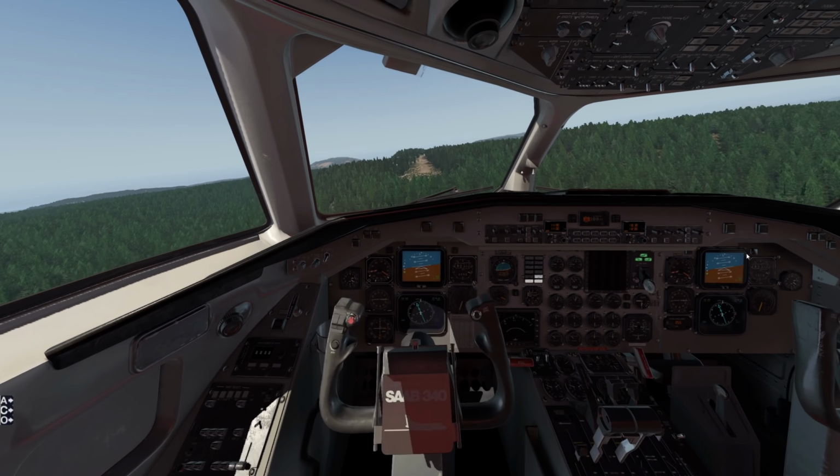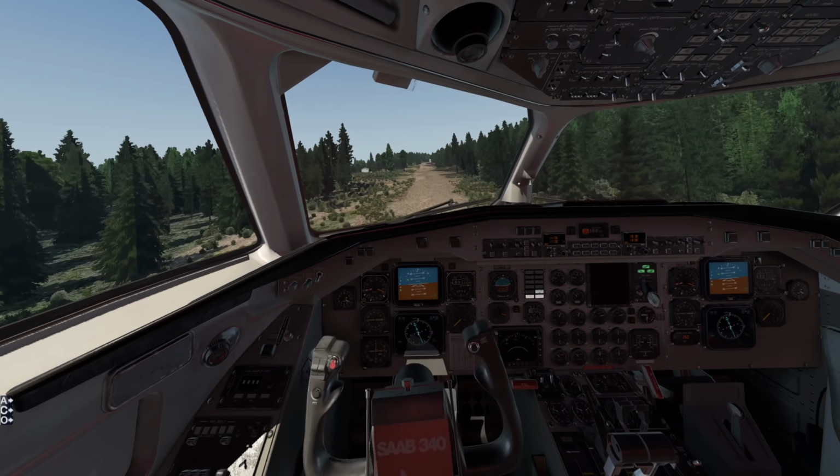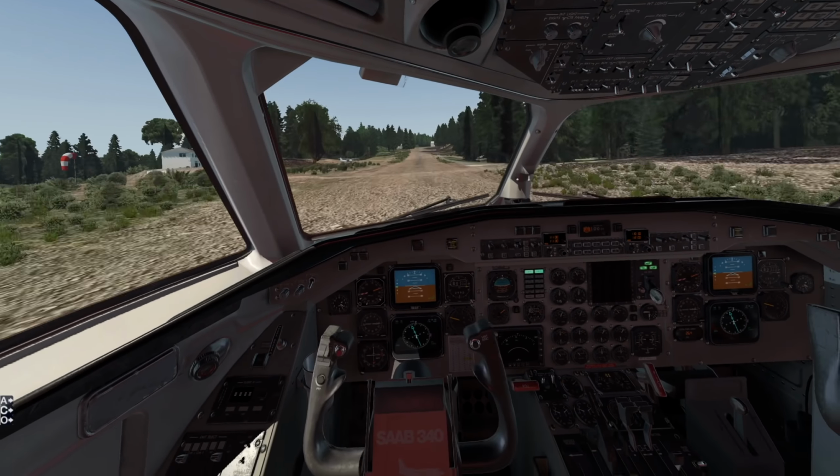There we go. We have some very dense forests here, I guess. Yeah, that's the northwest for you. There we go. Let's get this plane landed. All right, not a very smooth landing, was it? Alright, but there we go.